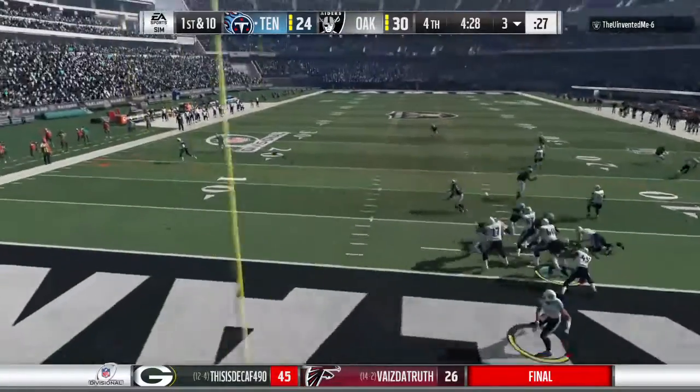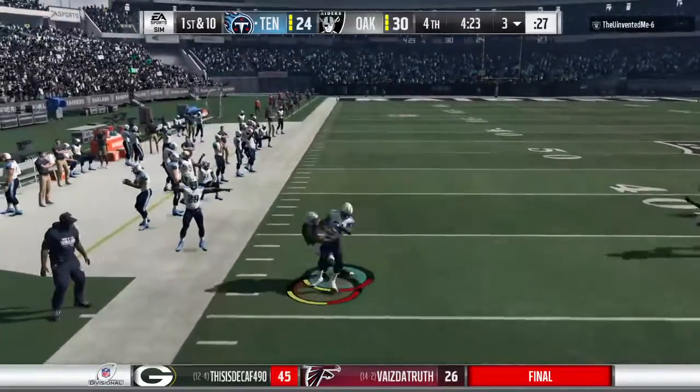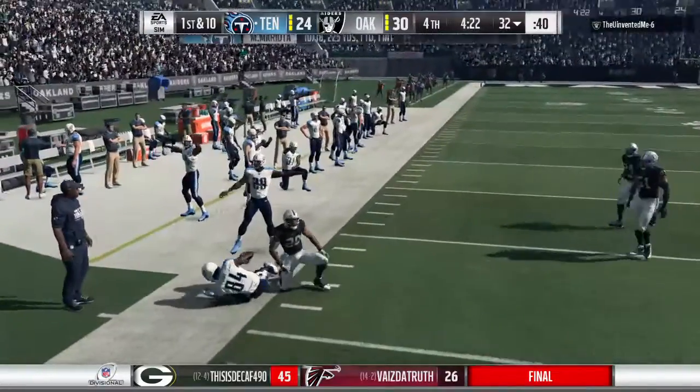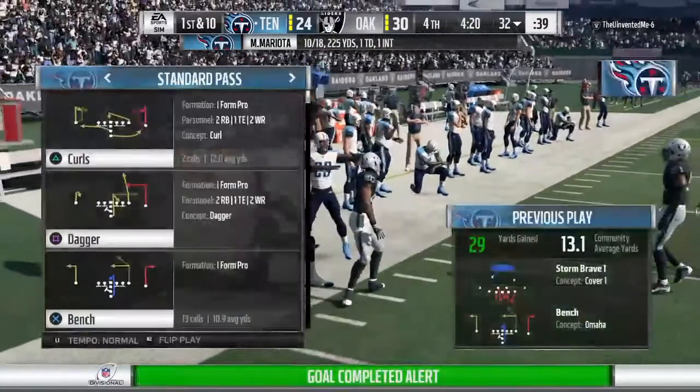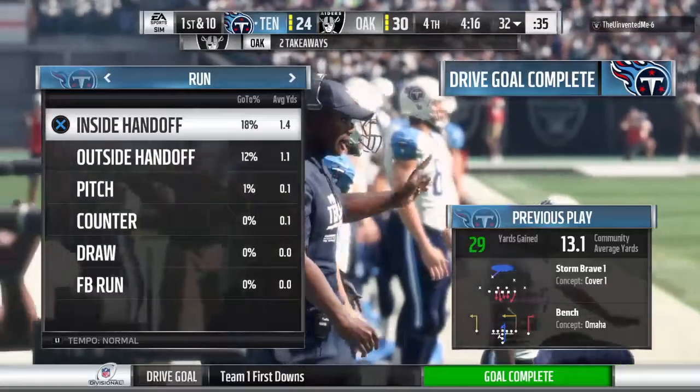Trying to shake off the interception from the last drive. He'll look to throw. Throwing the out route incomplete. It's Davis. And he's able to get this one all the way past the 30. He got 29 yards that time.